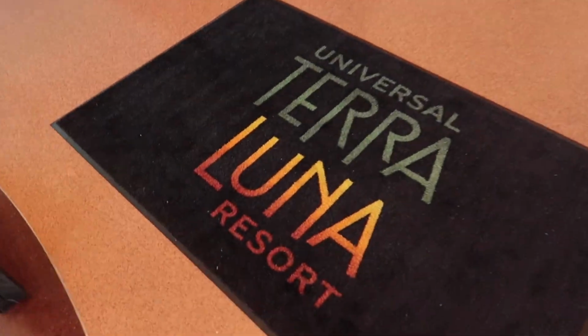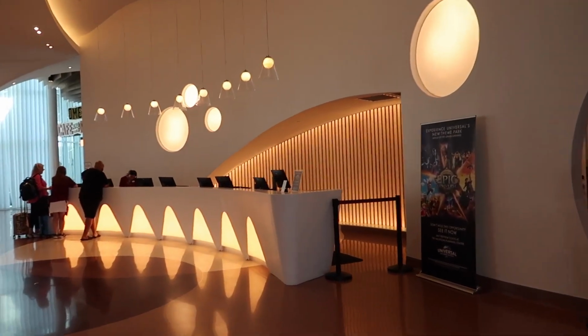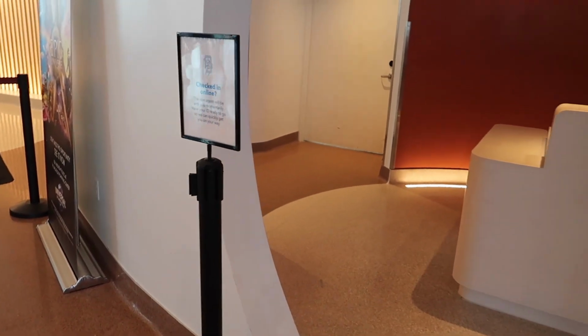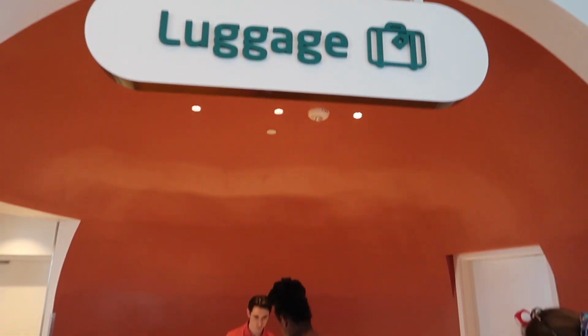Oh, it's flipped from Stella Nova, the desk is on the other side. Okay, a little bit of a line to check in, but I already checked in online, so I'm over here at luggage. So this is the sister resort to Stella Nova. They are very similar with some slight variations. They are flipped, as you heard me say as I walked in. I did online check-in. I'm glad I did because I got to skip the line.